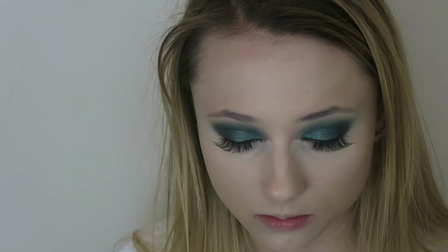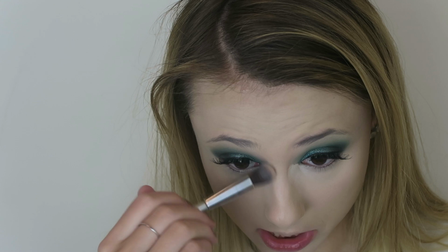So now I'm going to go in with a little, where is it? I swear I have this brush somewhere. I'm going to go in with a little brush and blend this out. I'm trying to blend it without fudging up the eyeshadow, but that likely won't happen. So I need to start concealing in here like before.